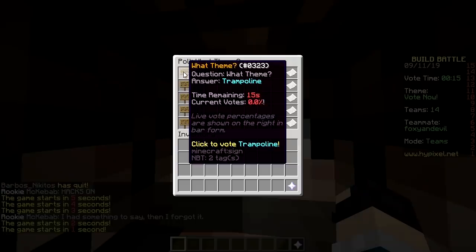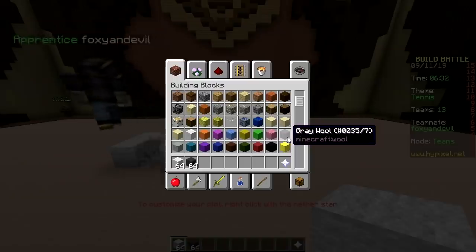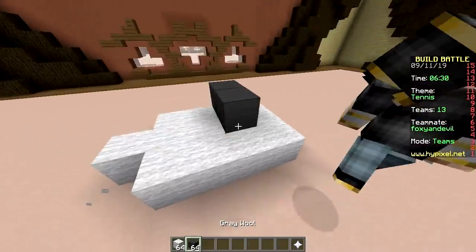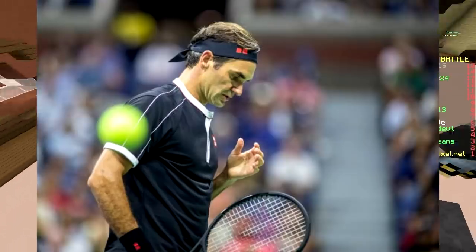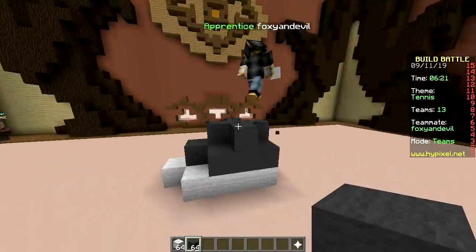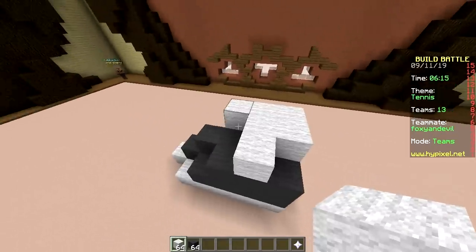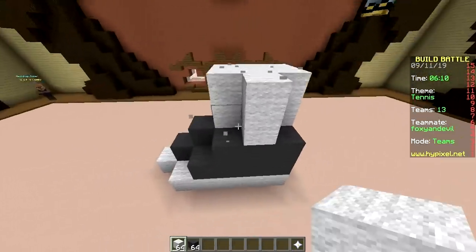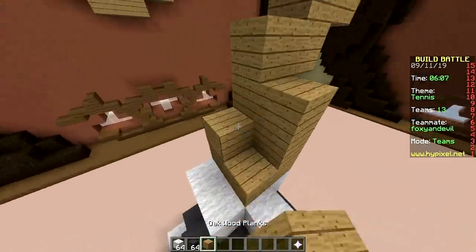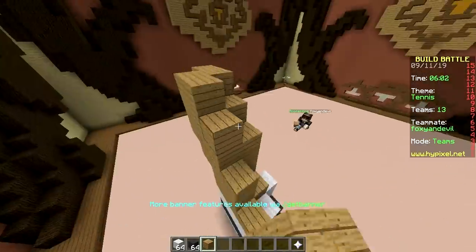Second round. Second! Trampoline, foot, beanstalk, tennis, car. Tennis! What are we making? Balls? We are making a tennis player. Roger Federer? Sure. Wendy... Serena Williams, not Wendy Williams. No. Naomi Osaka? Naomi Osaka? Who else can you name? I think that's about it, right? Not a single other person. I really don't care about tennis. Not a single one. There are a few things about tennis that really piss me off.